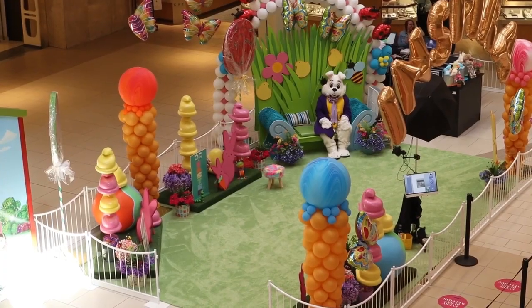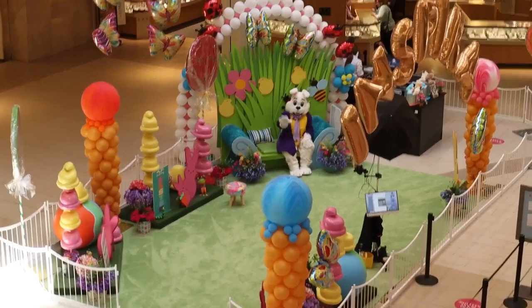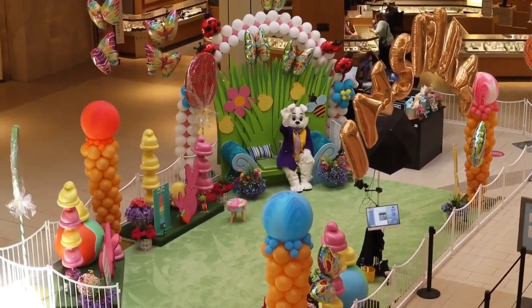We spotted the Easter Bunny, and it just so happened that there was no line. It took a little bit of convincing, but I talked Carolyn into getting a picture with me, and this happened.